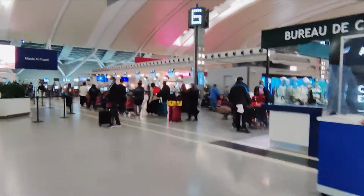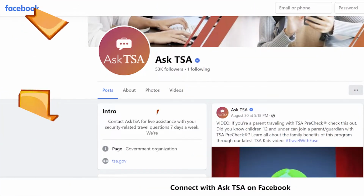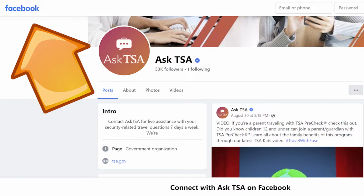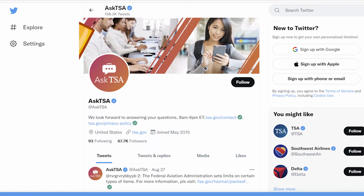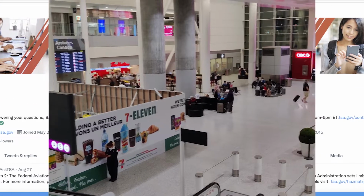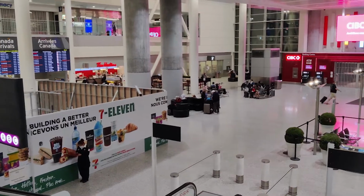You may be surprised at what constitutes a liquid or gel, so if you are in doubt, then there is a great Ask TSA page on Facebook and on Twitter, so you can check with them. If they tell you it's allowed and it's something really bizarre, then I personally would snap a screenshot of their answer in case you need to show that you have checked in advance about something obscure. There are also exceptions for hand sanitizer and baby formula or breast milk, so check with your airline or on Ask TSA about how to transport those in your carry-on.